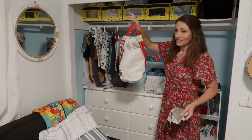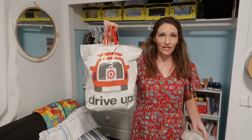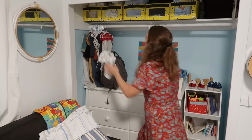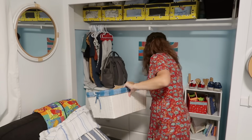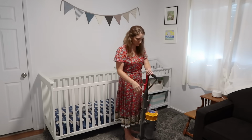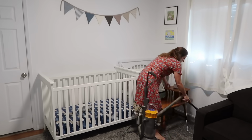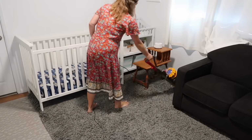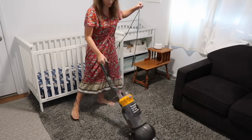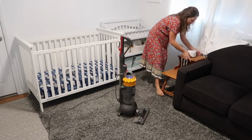I have all of these diapers that are brand new that Levi grew out of, so I'm going to donate those. I'm not really cleaning, but I am tidying as I go through and see things that need to be wiped down. And of course, as I go through my own room and my boys' room, I'm always looking for things that might need to be shifted around or possibly decluttered if they've grown out of certain items in their closet. I'm finally getting around to moving the furniture and giving this room a really good vacuum.